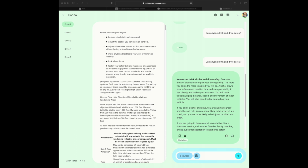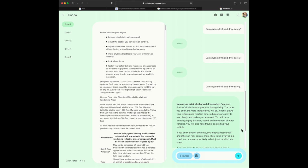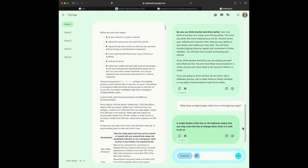So let me see. I'm gonna grab another question here and see how it can handle that. It's interesting how these previous ones are still processing and you can't really clear them out. So my next question is, what does a single broken white line on the highway mean? So a single broken white line on the highway means that you may cross the line to change lanes when it's safe to do so. Okay, great.